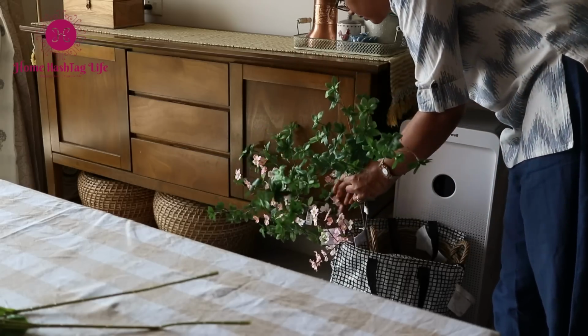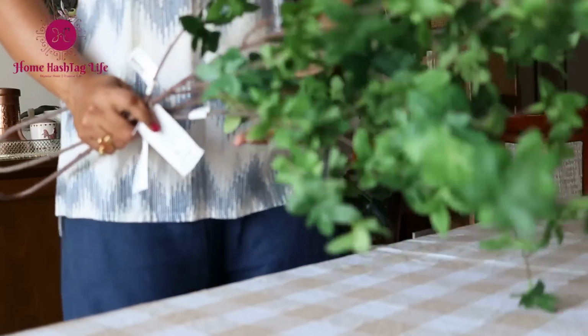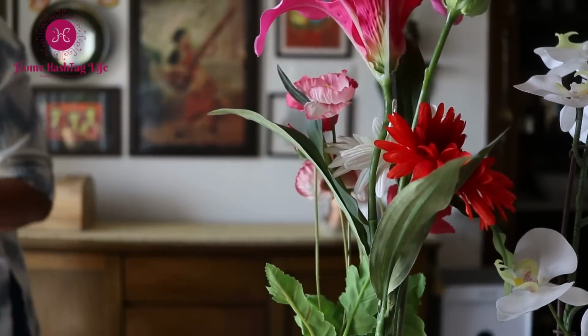When these flower stems and branches are decorated using vases and baskets, they can be a whole new statement piece, adding an exquisite look in your home interior. I will be sharing a few ideas in the next chapter.